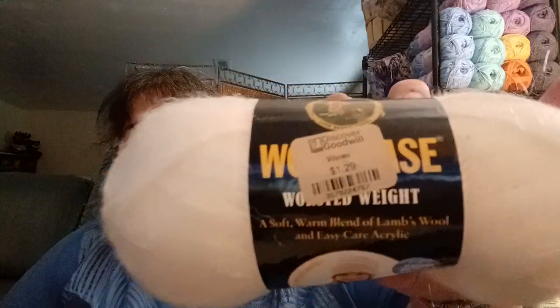And this is an older ball band. I don't even know if they make this anymore, but this will make a nice hat or something, because I think I only have one, but I don't know until I look at the rest of my stash. So that's one that I picked up. And like I said, I paid $1.29 for it at the thrift store.